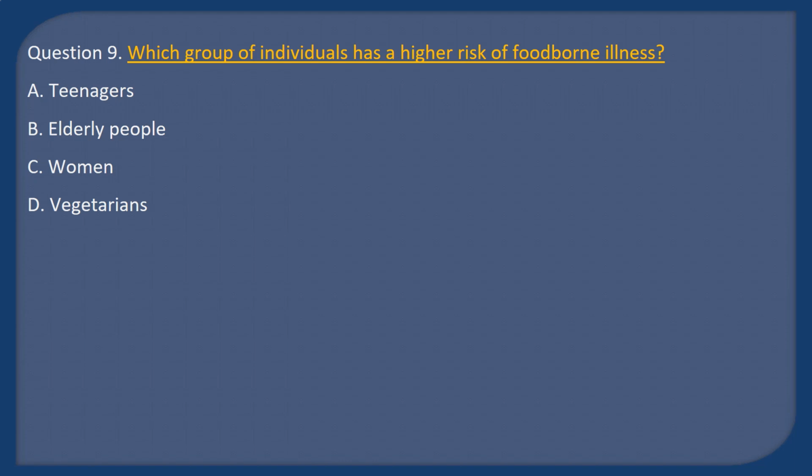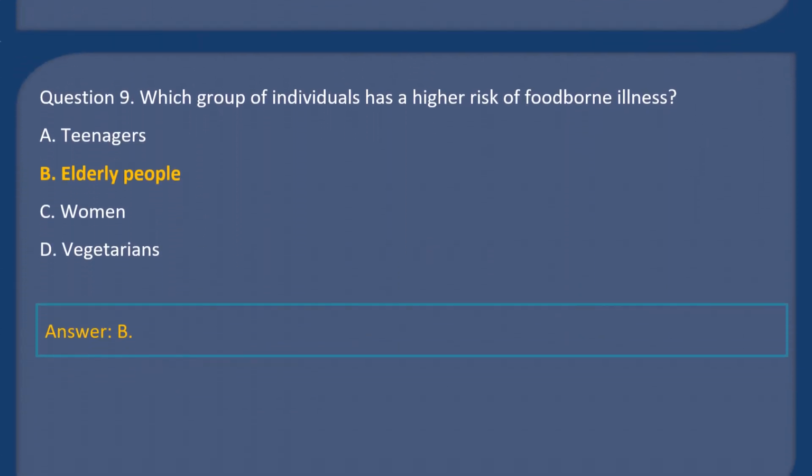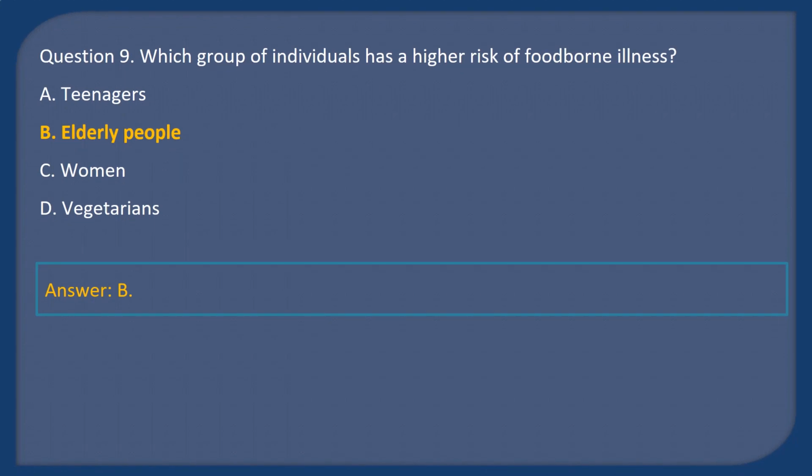Question 9. Which group of individuals has a higher risk of foodborne illness? A. Teenagers. B. Elderly people. C. Women. D. Vegetarians. Answer B.